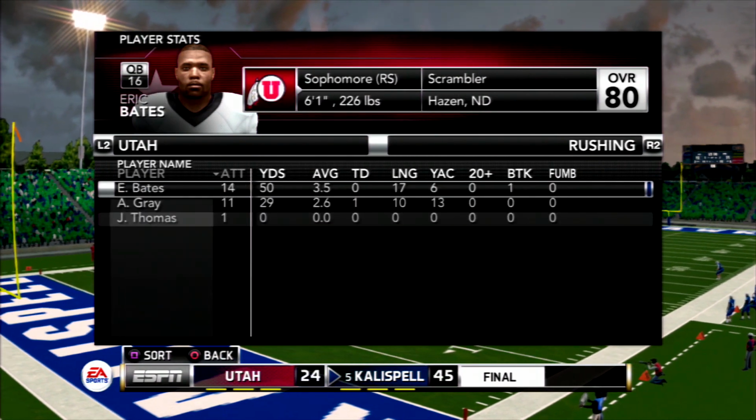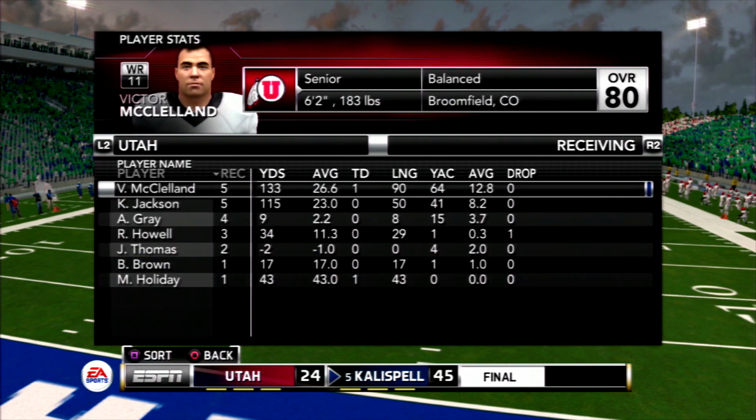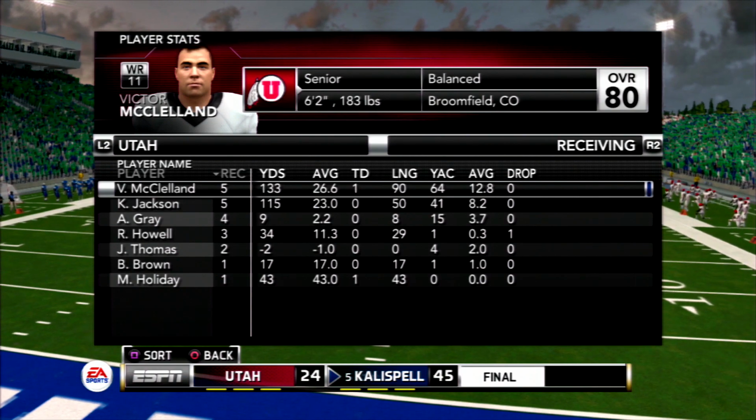If I had to add one more thing to this game, I just wanted to see James Huggins score a touchdown on senior day. I guess he only has 1 chance left.